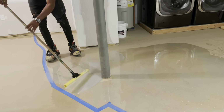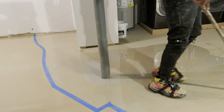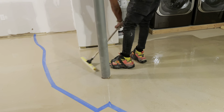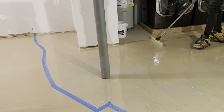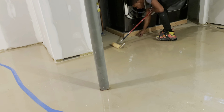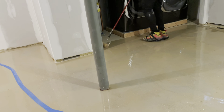So now I'm just pushing that epoxy up into the blue tape. This is because I want to ensure that I have an even transition. You only have to do it this way when you don't pour the epoxy all in one pour. I had to come back the next day, so I just wanted a nice even transition. And then after this, I'm just going to go ahead and roll it. You want to roll everywhere that you poured, just so the floor is nice and level, nice and smooth.